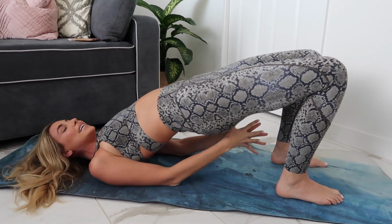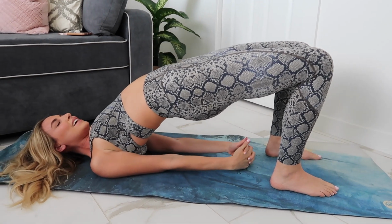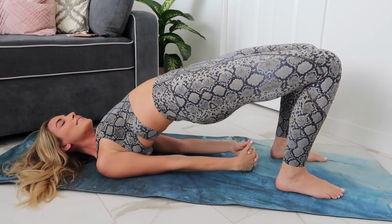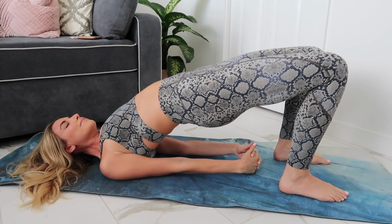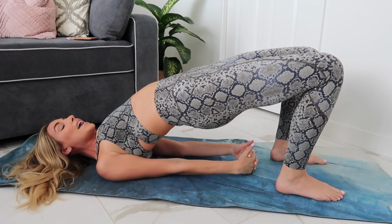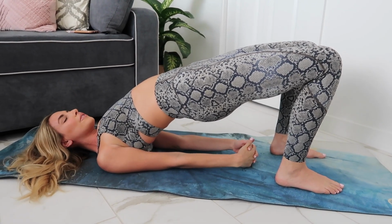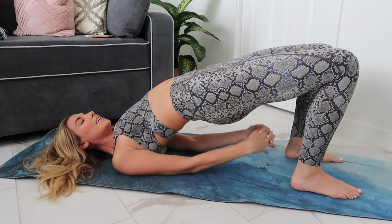But remember, we have to engage. So we're engaging the thighs. We're pressing through the chest. We're rooting down through our hands. And then we just get to breathe. I like to hang here for about 30 seconds, but of course you can stay for longer or you can put a block here.